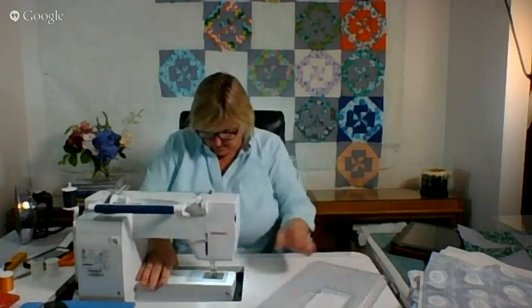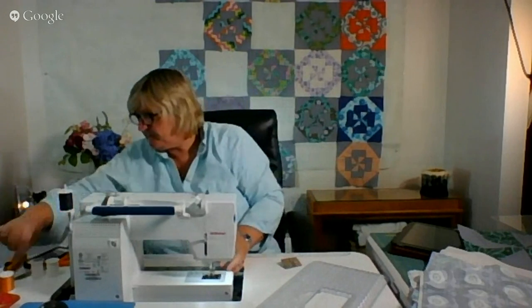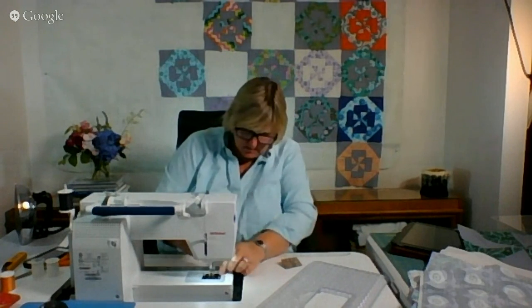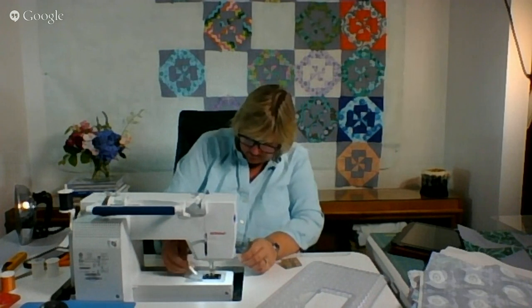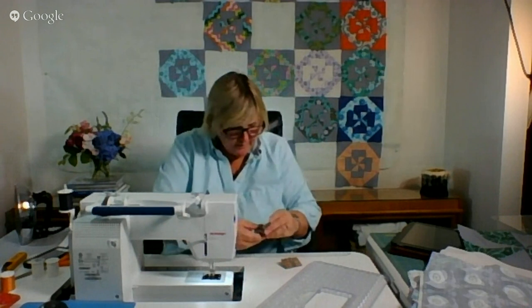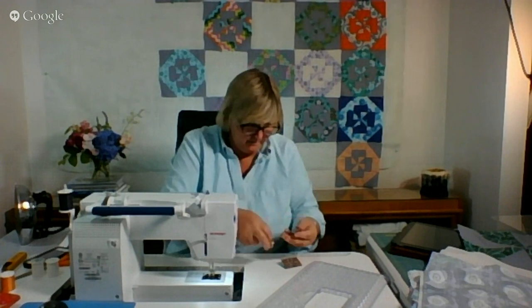So let me get some more thread on my bobbin. I have this little brush that came with the machine that is good at just getting the lint out. Ooh, and lots of oil from the last time, earlier tonight.